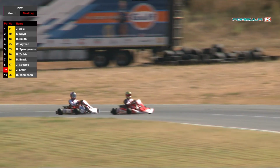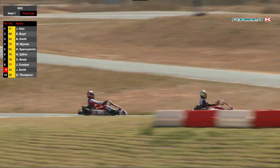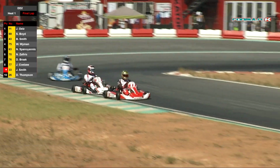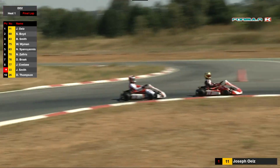It's all about who can stand on the brakes latest and keep it all together. Exactly. As we saw a little bit earlier, you can be later on the brakes, but it's all about keeping it together after you've done it. Yeah, absolutely. That's the composure afterwards. Can you keep what you've taken?